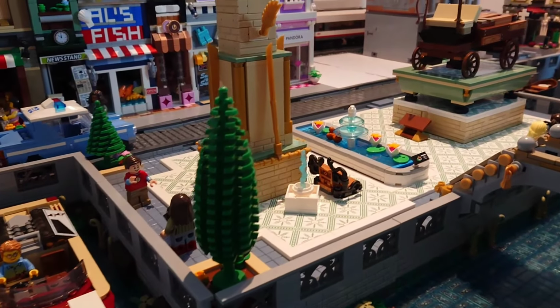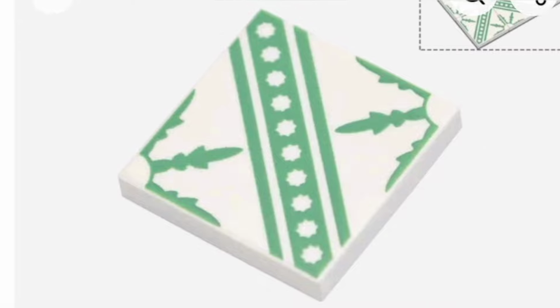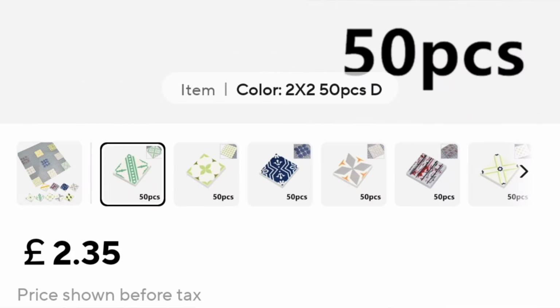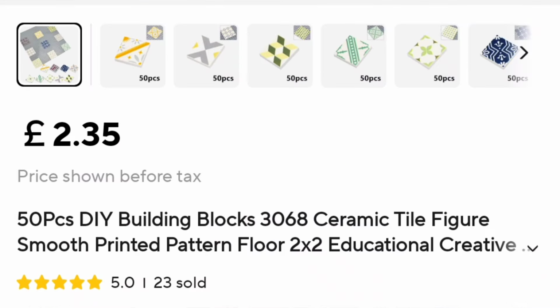So prices, it was £2.25 for 50 pieces, not including postage. I got 200 for £10.80, but in the end I needed another 3 packs, so £17.60 in total, just for the parts to tile the Plaza. It's a bit expensive, but I got a good deal on postage because I bought other parts. If that were real Lego, you could probably double that price, not including postage. And you know, they don't even make anything similar, so I'm pretty happy with getting these things from AliExpress.